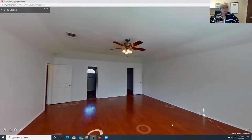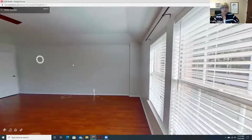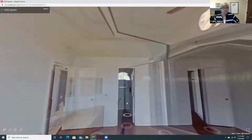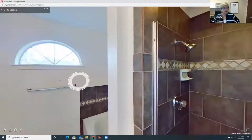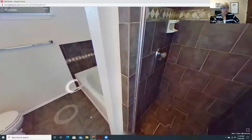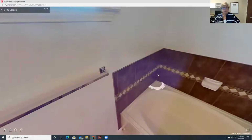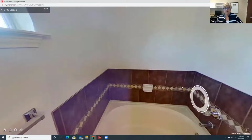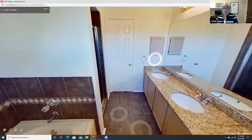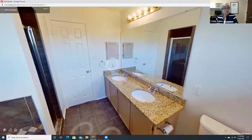So here is the master bath, and this is the master closet. Really, really big with high ceilings. Let's go in that master bath. So here we are in the master bath. You can see there's the shower. You go over here, you can see the tub with the surround. Again, the shower. It does have granite in here.